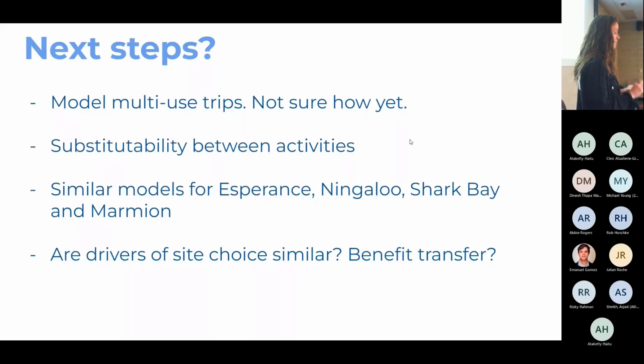The other one is, because we now have information on shore-based, boat-based, extractive and non-extractive recreation, how do we look at the substitutability between those activities? So if we put a no-take zone in, will someone that's a really keen fisher actually swap and maybe do snorkeling? Because maybe they've done some snorkeling as well. How do we figure out how people will substitute between these activities?